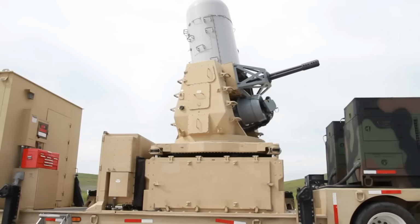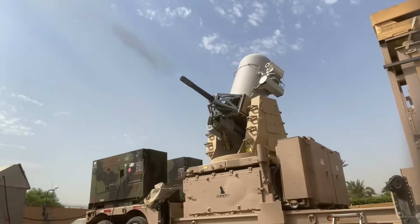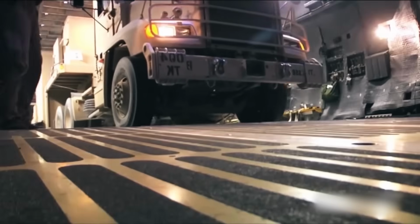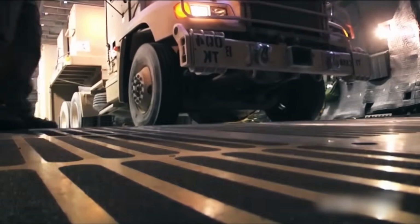The knowledge that incoming threats are being actively monitored and intercepted allows them to carry out their duties with greater confidence. The Centurion has also been deployed in smaller outposts and temporary locations. Its mobility and ease of setup make it an ideal solution for protecting high-risk areas that might otherwise be vulnerable. In these situations, the system's ability to quickly neutralize threats has been invaluable.